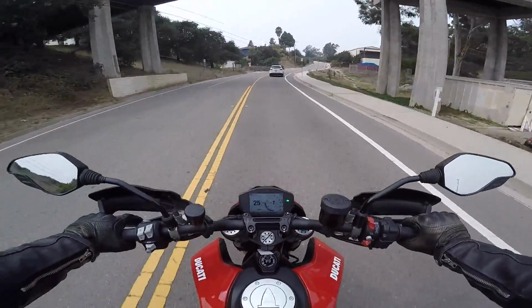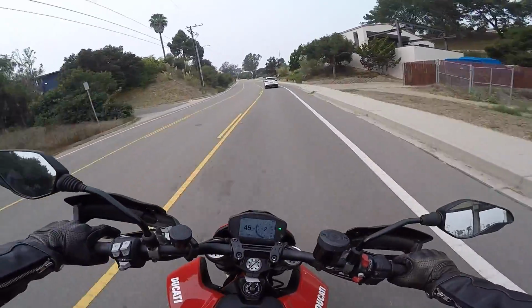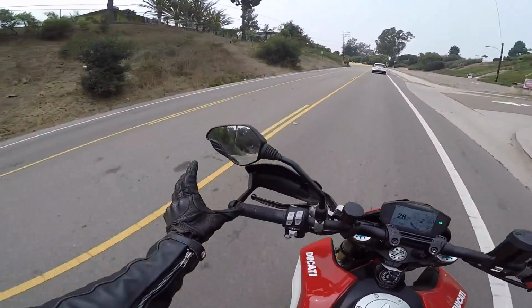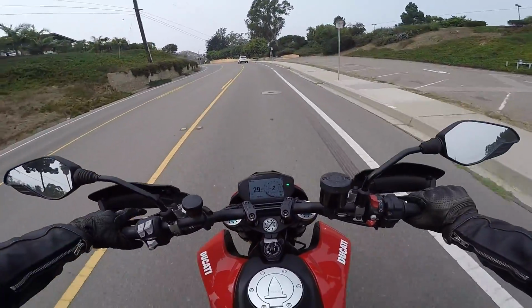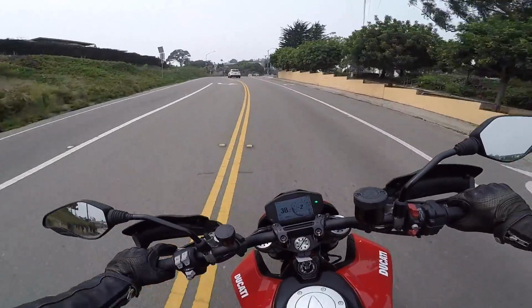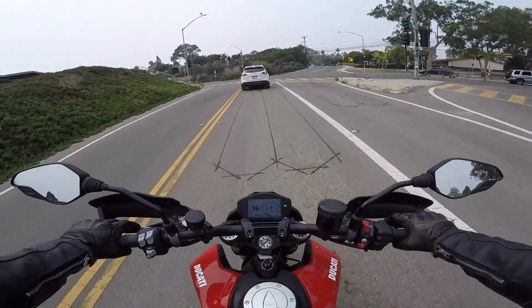Mirrors are on here, and they actually work all right. You have to move around a little bit to see out of them, but they have a lot of adjustability. Again, I don't think you're buying this bike for mirrors. I don't even use mirrors that much on bikes, so for the type of riding you're doing on this bike, mirrors aren't a make or break. The controls are actually really nice.